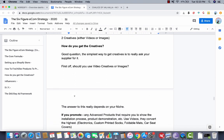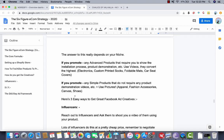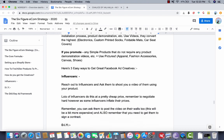It works excellently well. So if you promote any simple products that do not require any product demonstration videos, use pictures. So this could be apparel, fashion accessories, canvases, shoes, anything that doesn't require you to explain anything. Use pictures for simple products like that.